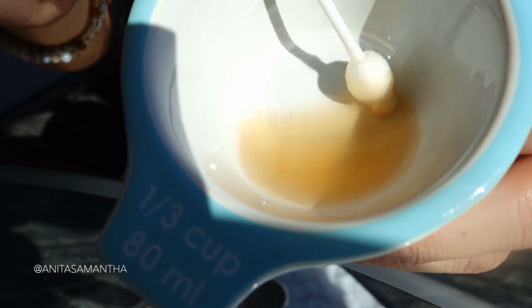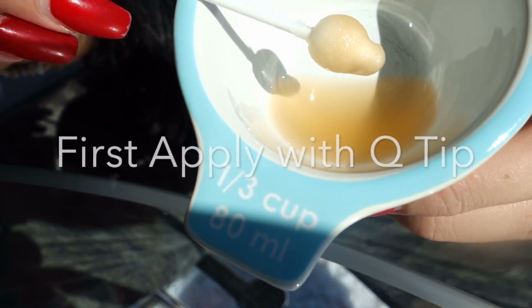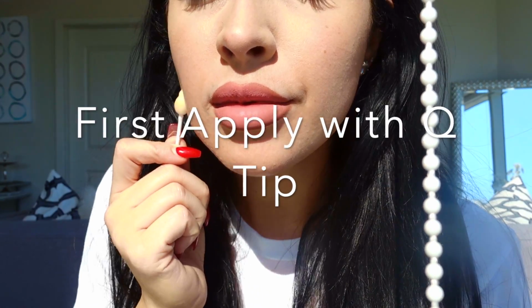Then you're going to want to take a Q-tip and really let that Q-tip absorb the mixture that you just made, and you're going to apply it to any problem areas, any acne, any scarring. It works as a really good toner, and as I explained before, it's amazing for generating new skin to heal your scars and your acne.